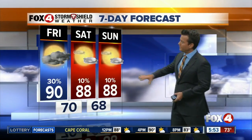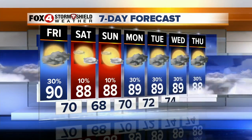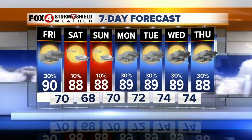All right, here's the good news as we head through the weekend. 88 degrees, right on track for our average to wrap up the weekend. We'll slide into the upper 60s. All in all, a dry, beautiful weekend.